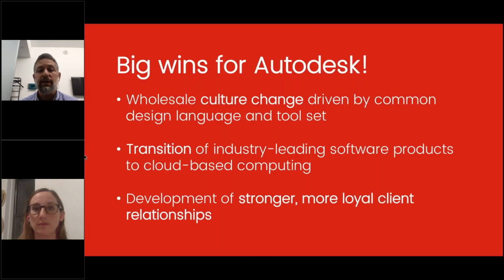I think what's critical in doing that, and this is no different than the other companies that we've shown you, is that the biggest wins are that they've created this culture for change and enabled everyone to help the company transition into cloud-based computing and new software products delivered over the cloud, and also, of course, have created a stronger, more loyal customer relationship throughout. So these things that we've just talked about are really important to these big companies.